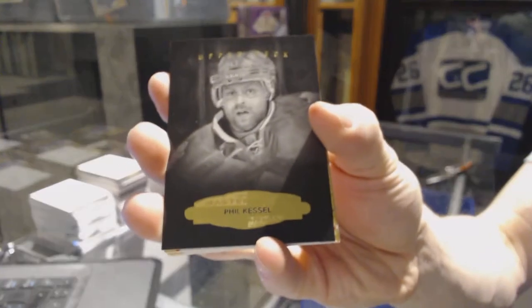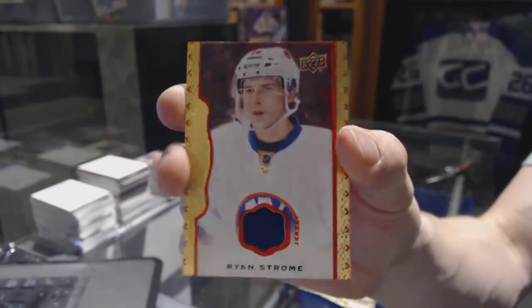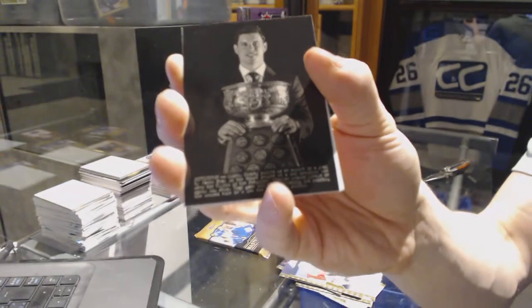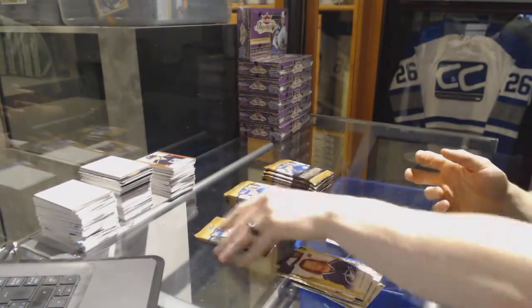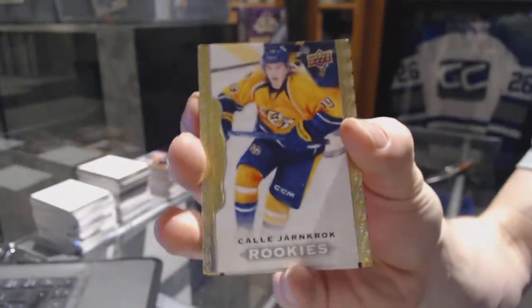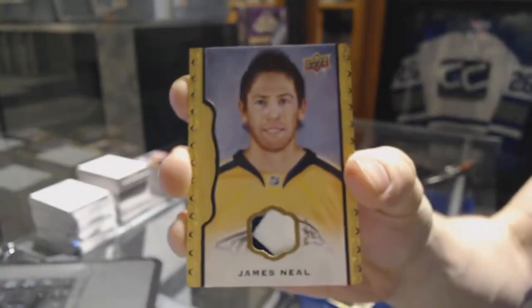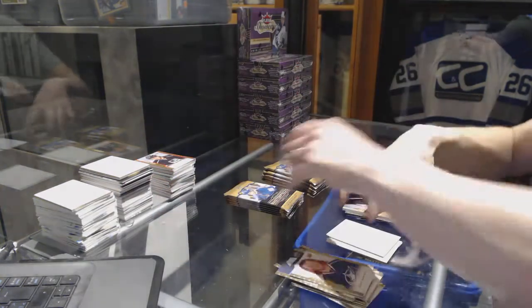We've got a black and white portrait for the Toronto Maple Leafs, Phil Kessel. And a red frame jersey numbered to 85 for the New York Islanders, Ryan Strome. We've got a wire photo for the Pittsburgh Penguins, Sidney Crosby. We've got a rookie for the Nashville Predators, Kevin Fiala. And we've got a base black framed patch, numbered 13 of 35 for the Nashville Predators, James Neal.